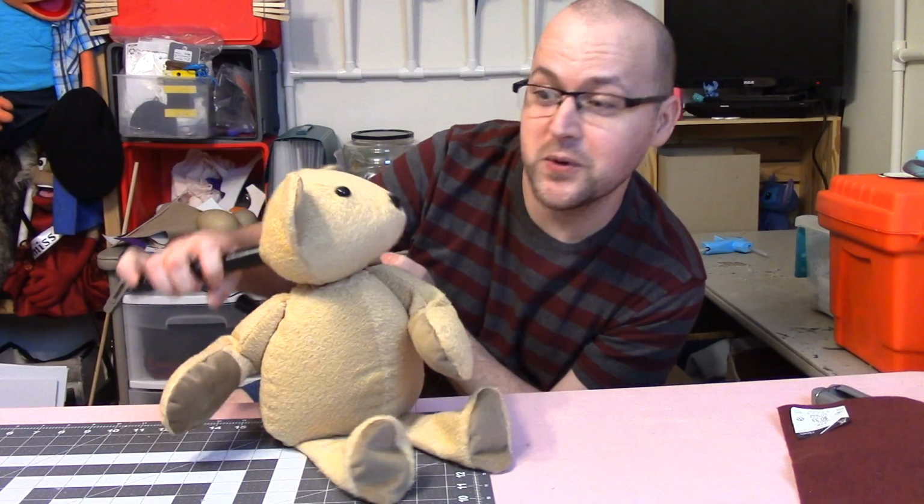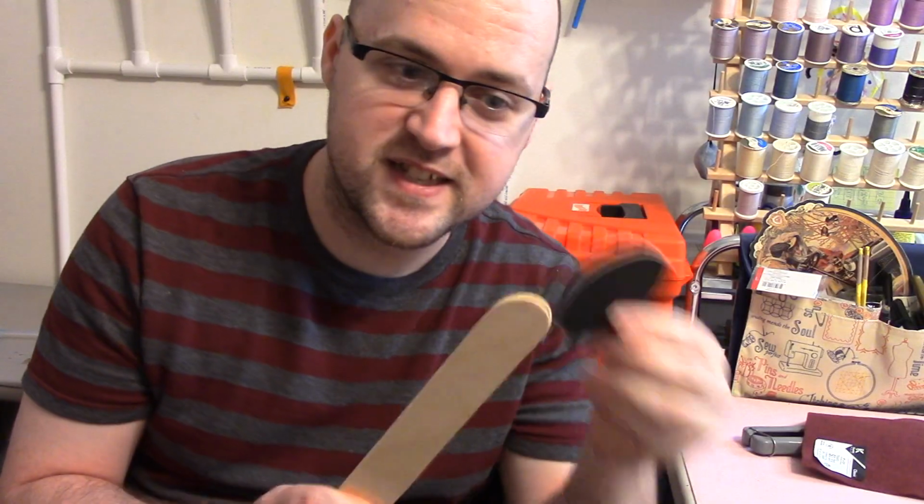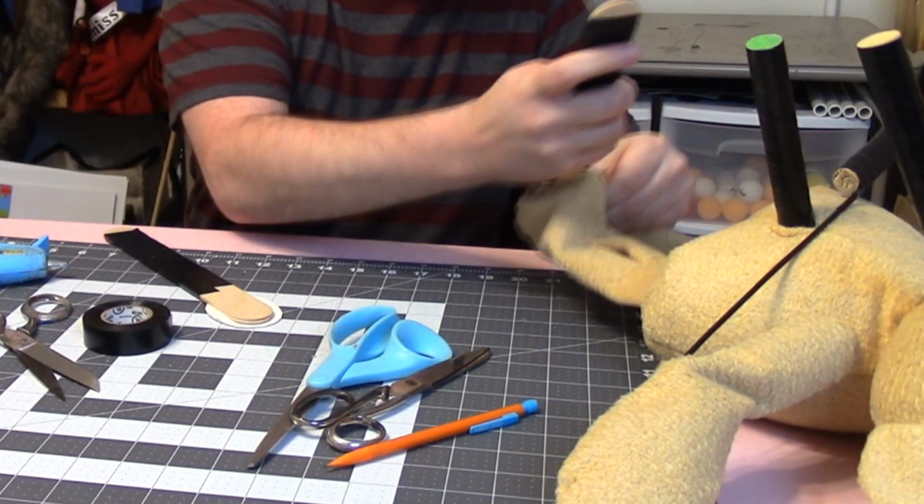I'm excited too. For his rod, sometimes simplest is better. I tried to use a proper puppet rod, but one of my kiddos suggested popsicle sticks. So I have these giant paint stirrer sized popsicle sticks. This piece is gonna glue to this, and then this will glue inside his foot.